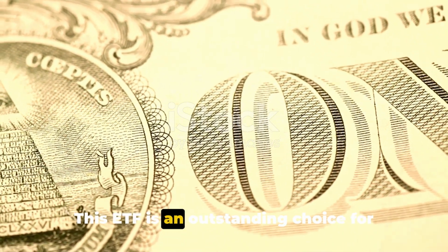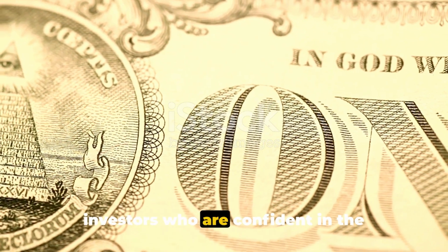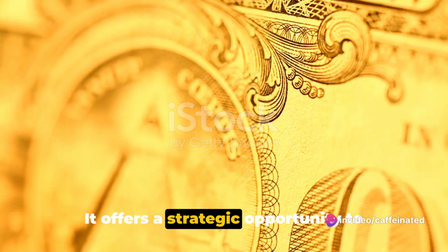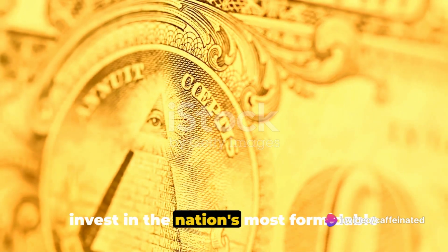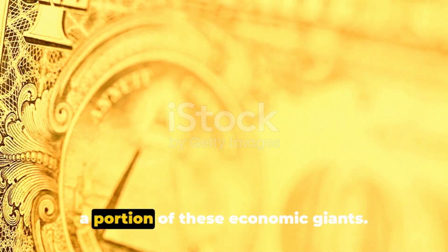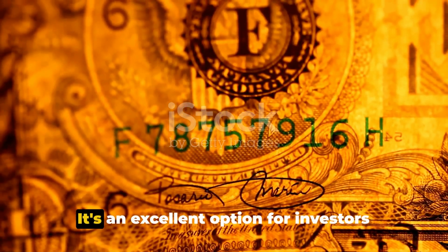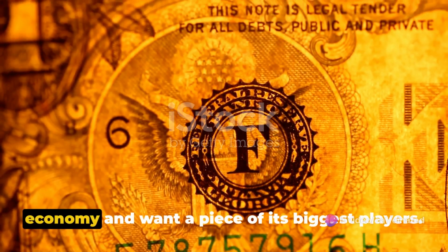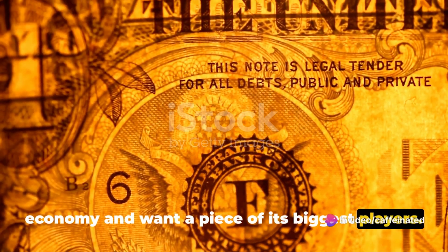This ETF is an outstanding choice for investors who are confident in the long-term expansion of the U.S. economy. It offers a strategic opportunity to invest in the nation's most formidable corporations, allowing stakeholders to own a portion of these economic giants. It's an excellent option for investors who believe in the long-term growth of the U.S. economy and want a piece of its biggest players.